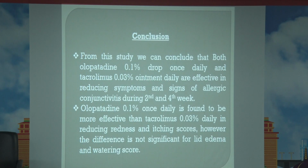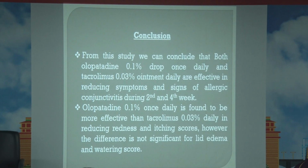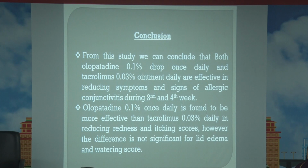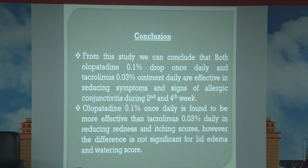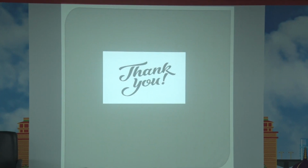From this study, we can conclude that both olopatadine 0.1% eye drop once daily and tacrolimus 0.03% eye ointment daily are effective in reducing symptoms and signs of allergic conjunctivitis during the 2nd and 4th week. Olopatadine 0.1% drop once daily is found to be more effective than tacrolimus 0.03% daily in reducing redness and itching score. However, the difference is not significant for lid edema and watering score. Thank you so much.